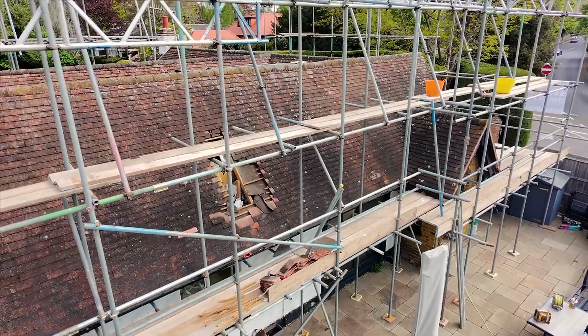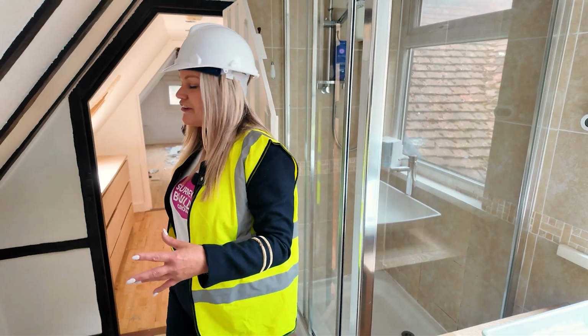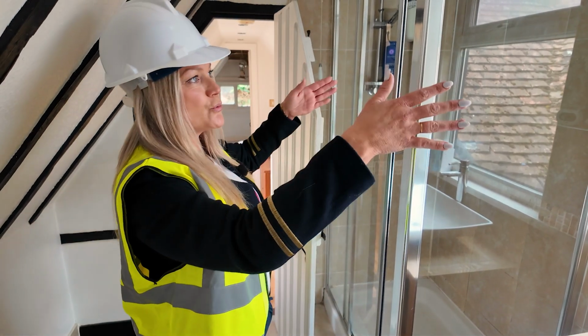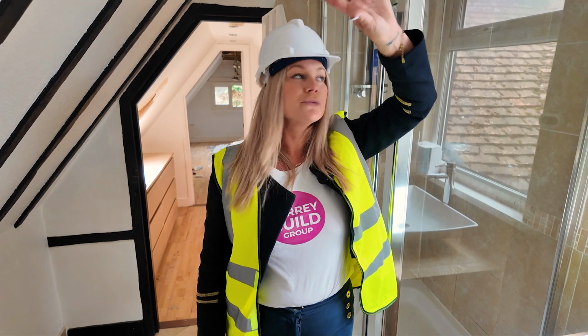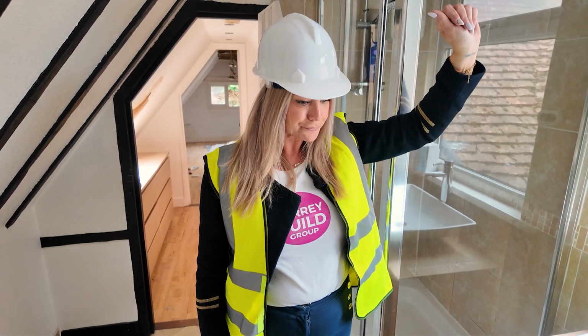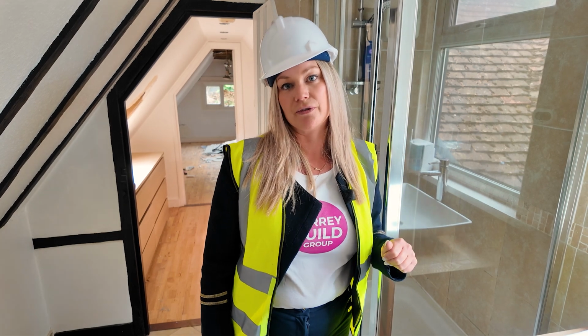The intention, once we've got that space formed, is to have Velux windows all along this side, Velux windows all along the other side, and then on this flat roof section that we're going to build, we're going to have some flat roof fixed skylights. And then we will create an additional 3 double bedrooms, one with an ensuite and a shower room.